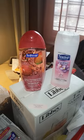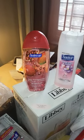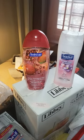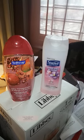So I'm coming to you guys with my body wash mix. It is the Soft Soap Juicy Pomegranate Mango and Infusions, half of that, a quarter Sweet Pea and Violet from the Suave Naturals.